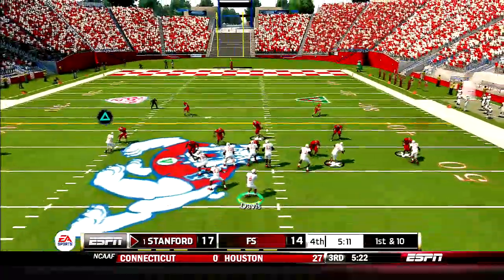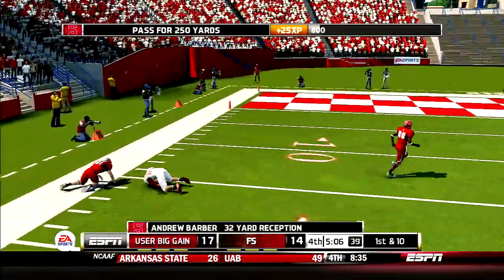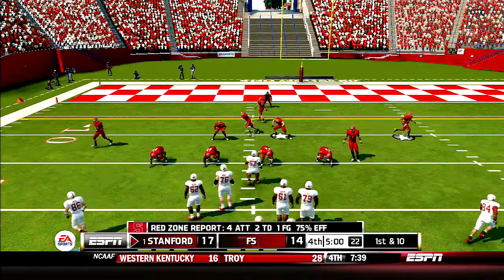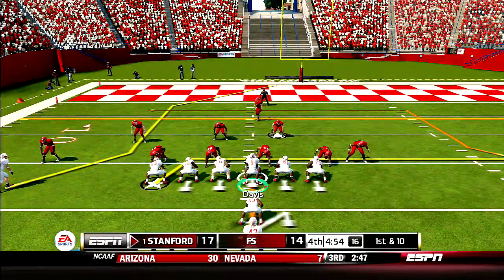Davis calling an audible here as he drops back deep in the pocket. Throws one up there deep to Barber, and Barber gets a great catch. 32 yards on the reception. 1st and 10, Cardinals. Cardinals have 18 first downs compared to the Bulldogs' 12.